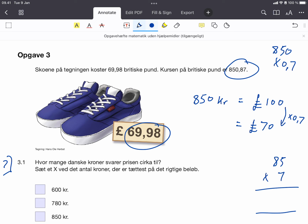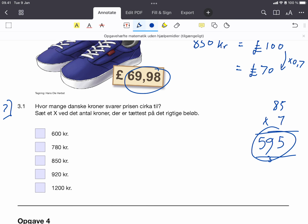So I'll just do a quick calculation of 85 times 7. 5 7s are 35, carry the 3. 7 8s are 56, plus the 3, 59. So I'm going for about 595 kroner. And of the amounts given there, 600 is pretty close, isn't it? So 600 is my answer.